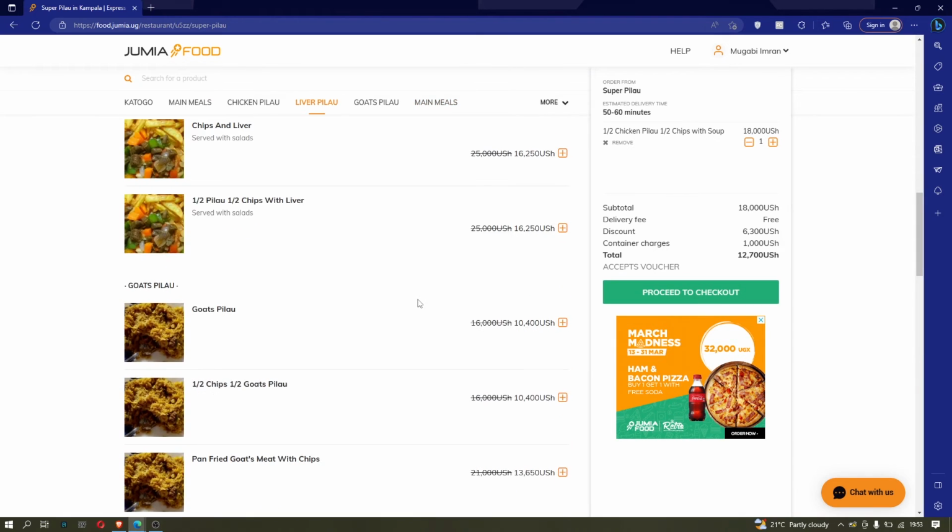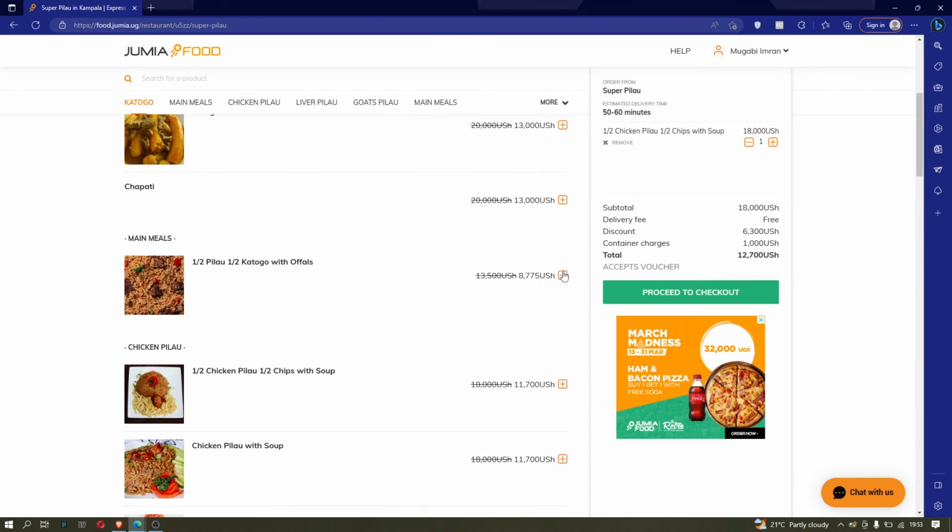For example, let me see. Okay, this one. I think this one is nice. Some katogo. I'm going to eat some katogo today. Okay, now I have a lot of stuff here on my order. So if you want to remove an item from your order, simply click on the minus button or click on the remove button right here, and then click on proceed to checkout.